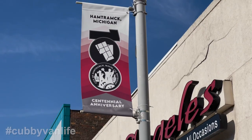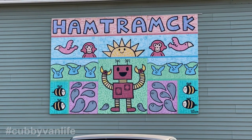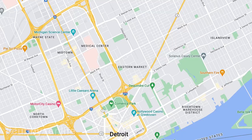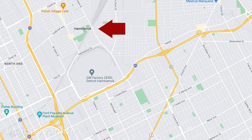And that's what brought us to Hamtramck. Spelled Hamtramck, but it's pronounced Hamtramck. And it's not actually a neighborhood. No. But an independent city of 28,000 people surrounded by Detroit. It's a city within a city.